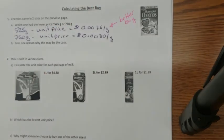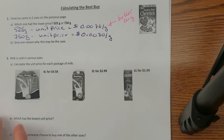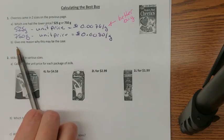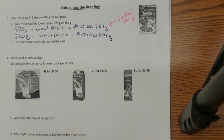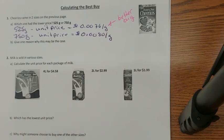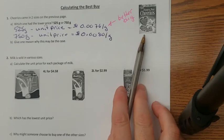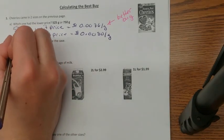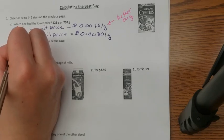And a lot of times we think in our heads, well, bigger means better. If we buy in bulk, it'll be cheaper, but that's not always the case. So when it says here, give one reason this might be the case where the smaller one was cheaper, it could be that the store is just trying to get rid of old stock. Cereal can only sit on the shelf so long before they can't sell it. So one reason sometimes smaller packages are on sale or cheaper is just to get rid of old stock.